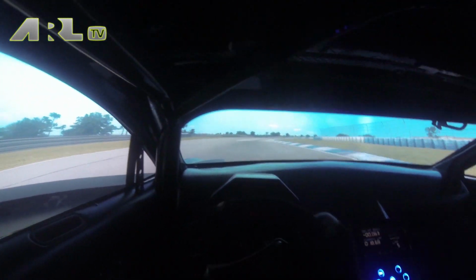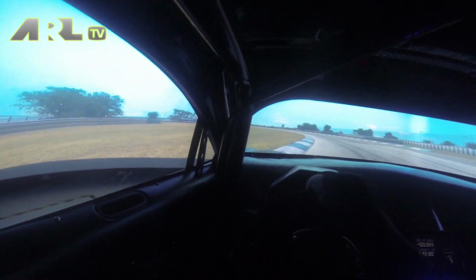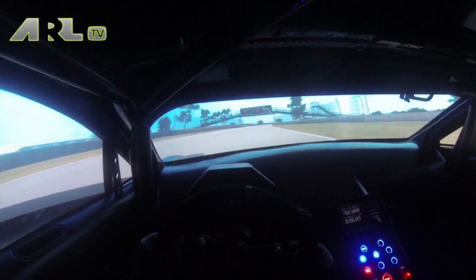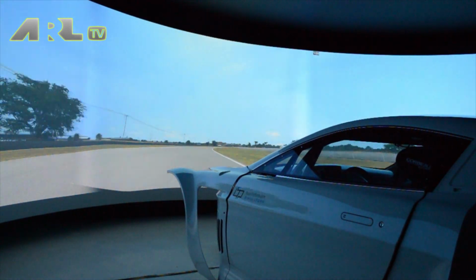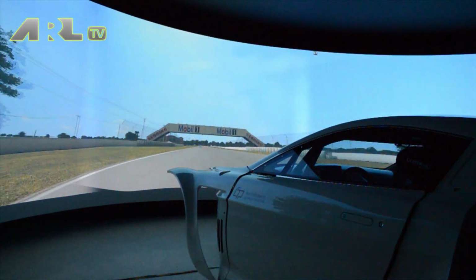Just to quickly touch on the motion, we did ask them why they didn't have it, and that's purely because they've tried pretty much every motion simulator out there, right up to a £250,000 bit of kit, and it just doesn't cut it. It just gives you the wrong feeling, the wrong feedback. So they prefer to stick motionless.